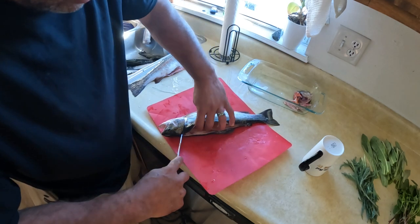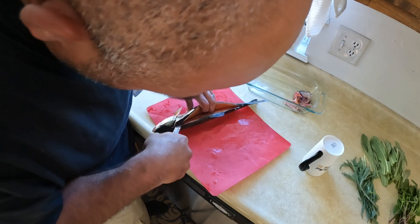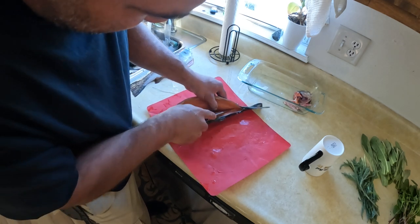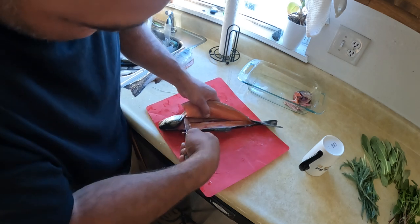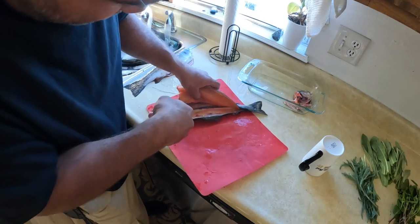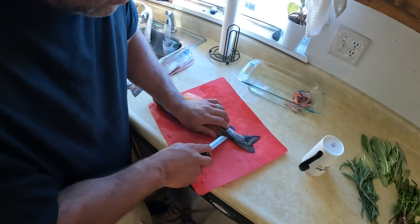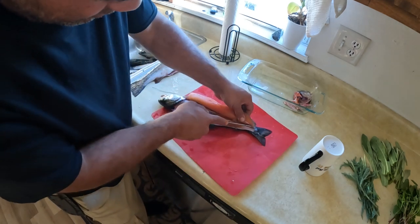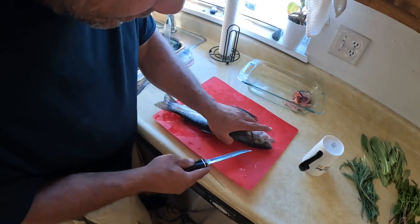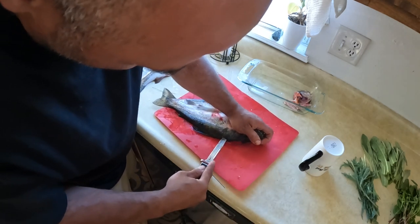And you can go ahead and cut right here behind the head. And you're just going to run your knife right down along the bones, all the way down, until you get to the belly meat. And when you fillet fish this way, you don't waste any of the belly meat, which has all the good fats in it. And we won't waste the carcass either, because that's going to go in the soup. Then you want to flip it over, do the same thing. Cut right down the spine.